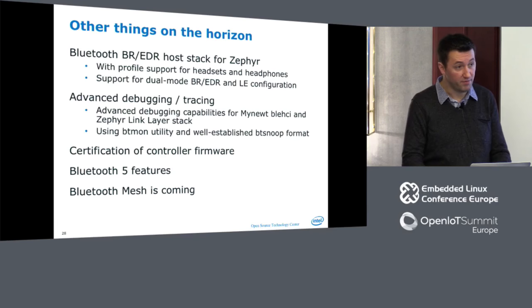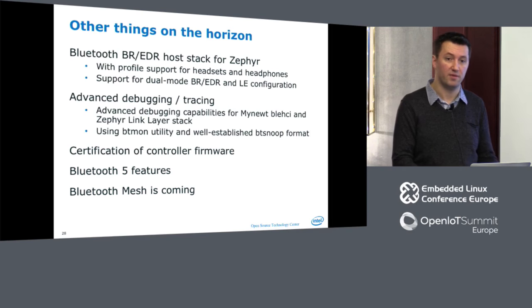There's even more debugging and tracing work ongoing, because we want to get even more information out of the hardware when you actually need to debug something. HDI is great, and HDI helps you a lot, but sometimes you actually need the link messages that go over the air. So we're going to take the link traces also out of the hardware and provide them with a standardized interface. This will be done for Mynewt and also the Zephyr link layer stack.